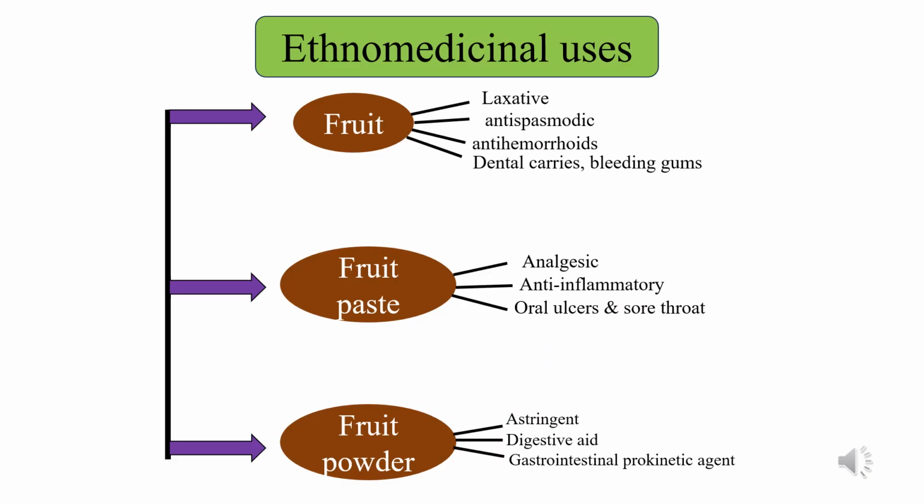Then the ethnomedicinal uses of Terminalia chebula are the following. The fruit is a mild laxative, stomachic, tonic, alterative, antispasmodic, and it is useful in ophthalmia, hemorrhoids, dental caries, bleeding gums, and ulcerated oral cavity. The fruit paste with water is found to be anti-inflammatory, analgesic, and having purifying and healing capacity for wounds. Its decoction is used as a gargle in oral ulcers and sore throat.